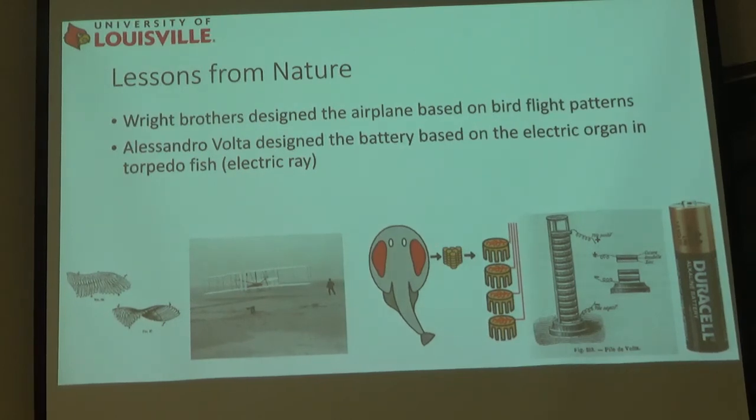But it's fascinating. Even now, of course, we have the rechargeables and lithium ion and all that. But the original battery design was really based off of the electric organ of the torpedo fish. That's kind of an aside. I'm not researching torpedo fish or batteries yet, but I just think it's neat and fascinating, so you get that bonus.